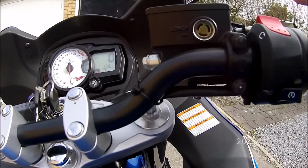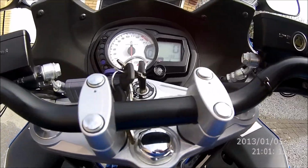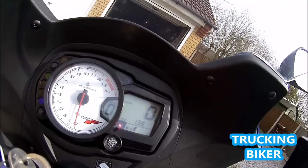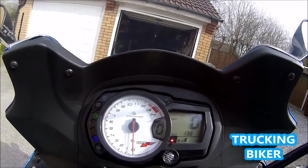The start, the engine start. Another interesting one is this one that's got the hazard lights. Not many bikes have hazard lights at all, and I think they come in very handy.